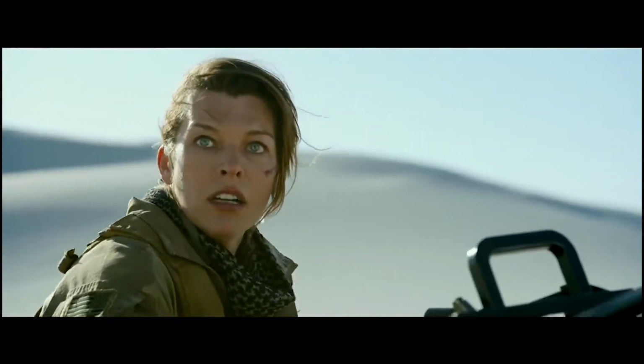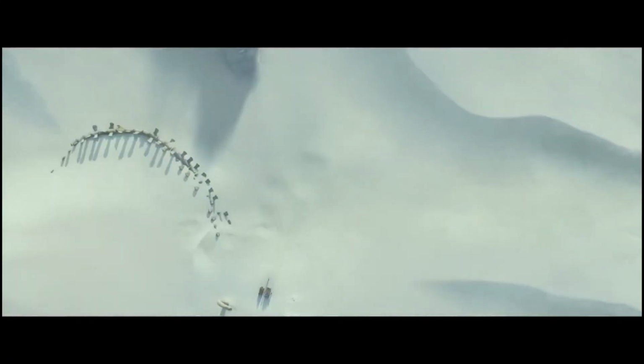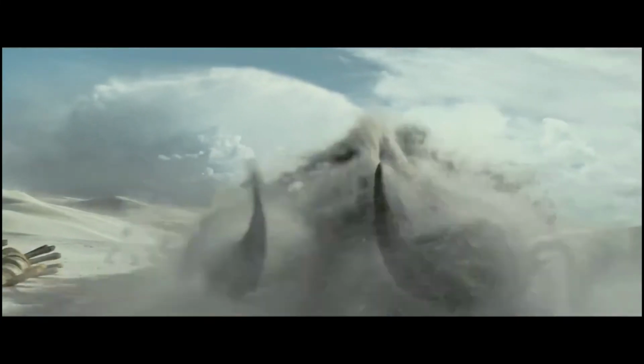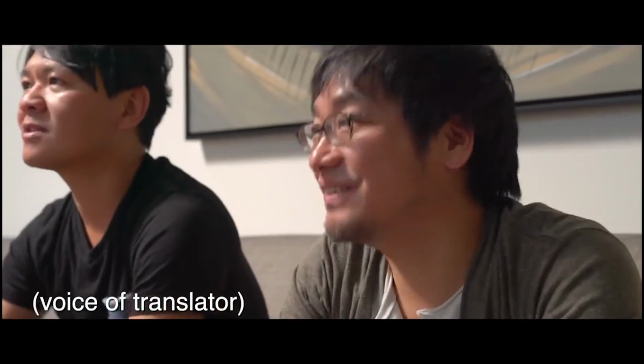I mean, the Diablos and the Rathalos look absolutely insane. They look so awesome, so authentic, and so true to the game. And the way they have the movie and the game side by side just shows how much care they put into the details. They even got the producers and the directors of the actual original games to come on and give their seal of approval.